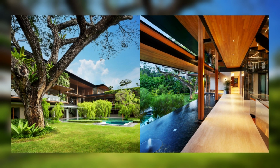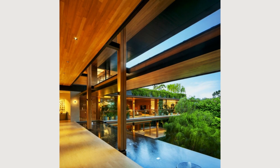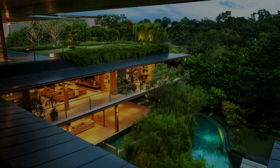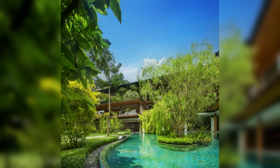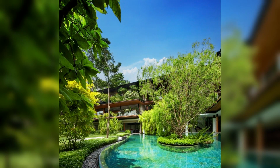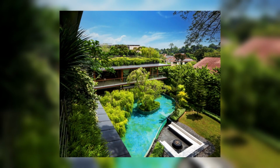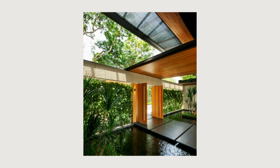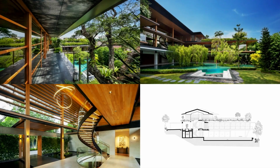The Rain Tree House was conceived as a multi-generational family house arranged around a large garden and a beautiful old rain tree, which was protected and preserved. The house was designed with passive cooling measures integrated into the design, with large overhanging roofs to protect from sun and rain in Singapore's hot, humid climate.